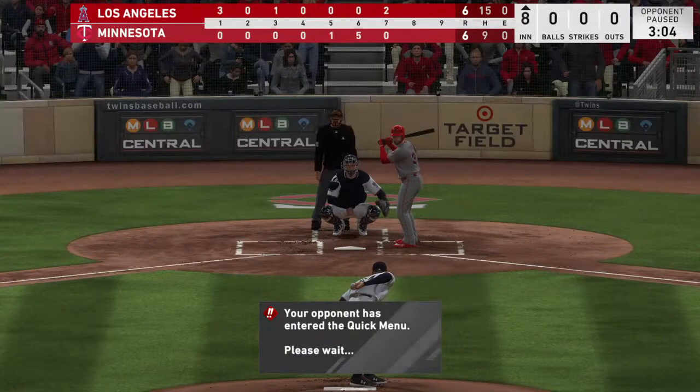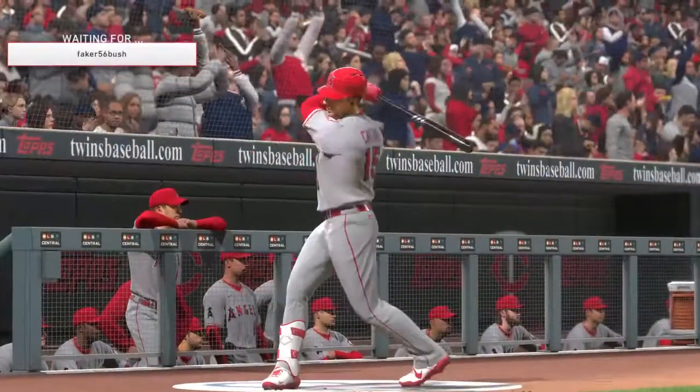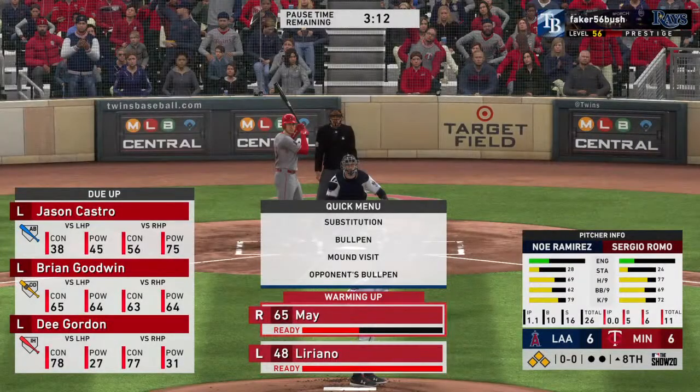Now batting, catcher, Matt Stafford. Jason Castro will get a chance to really deliver off the bench here as he'll pinch hit with the bases loaded and nobody out. Jason Castro.